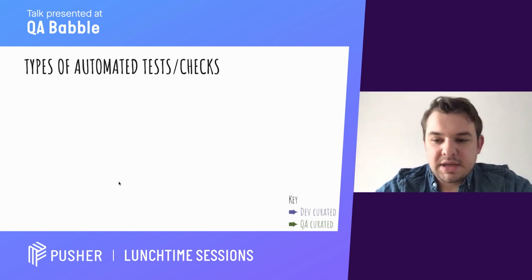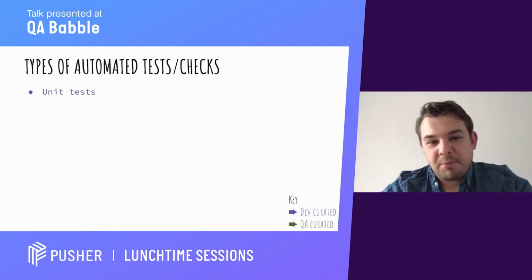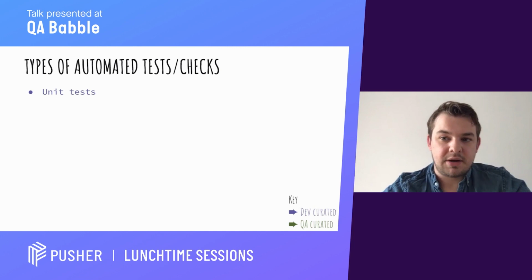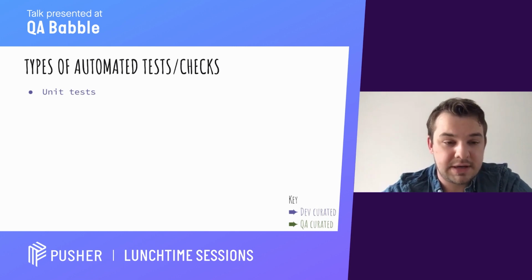And obviously these tests or checks are curated by different individuals. So unit tests, you could say unit checks, but I don't think that'll work there. But yeah, these will be curated by the developers closely. It's quite close to the code they're writing, and they're probably operating in a TDD format as much as possible, or they certainly did on this project.